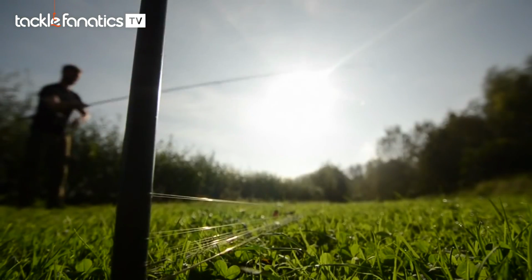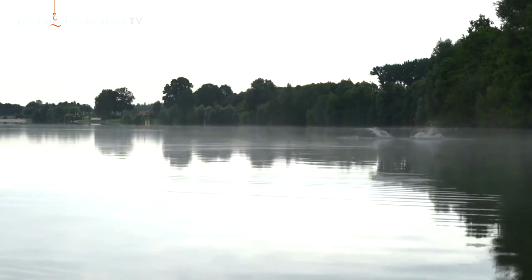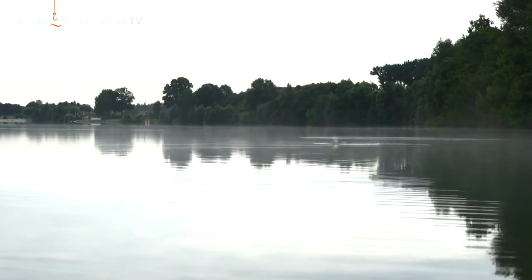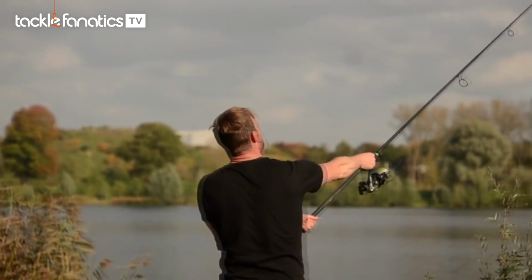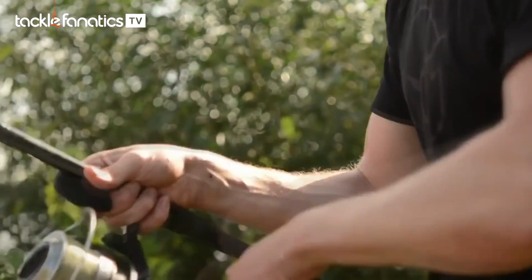If you turn up and just chuck it anywhere, it will seem like a very big lake. If you find the fish, it will seem like a much, much smaller lake. And the more you fish big waters, the smaller they become. Actually, the downtime for me, when it's not right, it just makes me try harder. When I've caught a fish and I think I'm going to catch another one in front of me, I can have a lie down in the bed chair.